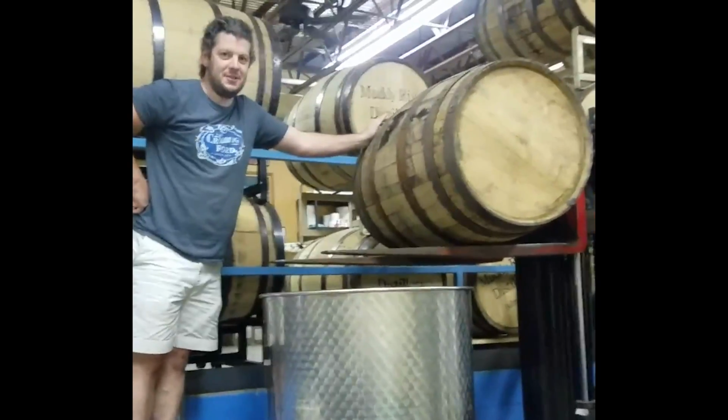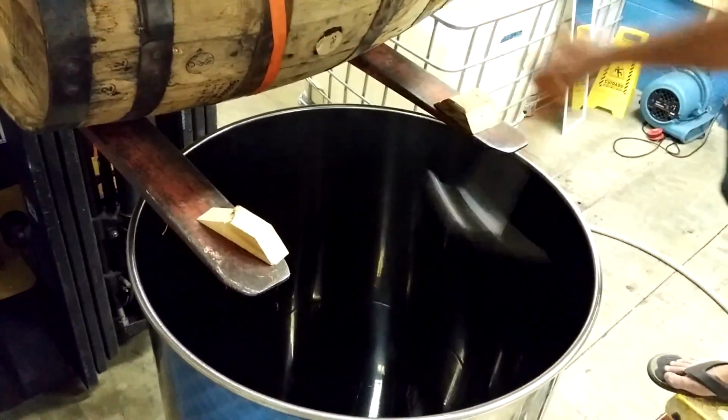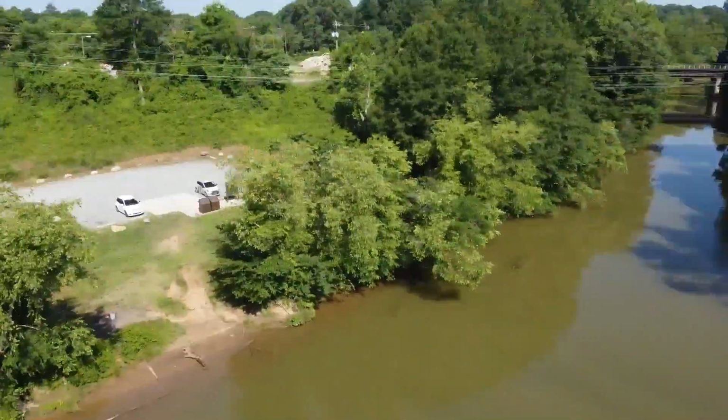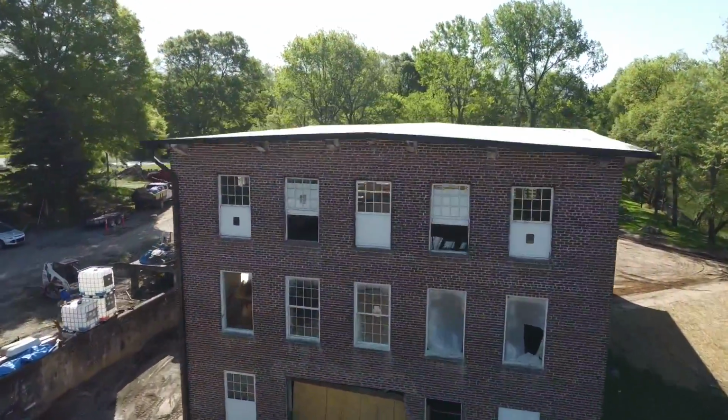This is our first 4-year barrel down. We've outgrown our space in Belmont, so now we're moving the entire production upriver, up the Catawba, up Dutchman's Creek. Our new home will be the Mount Holly Cotton Mill, where we're doing a full historic restoration.